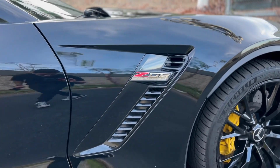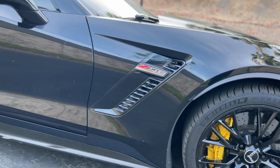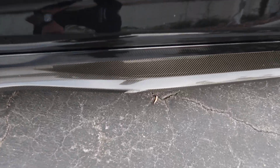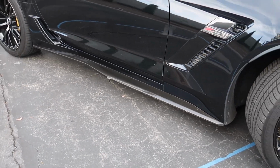Now going over to the badges here, we got the Z06 with the fully functional vent here, getting all the aerodynamics, all the cooling that it needs. This thing looks really nice. And we got the carbon fiber front splitter, but there's a little hiccup. I'm gonna fix this. I'm gonna show you guys how to fix it, so stay tuned. The side skirts, that's the only hiccup, but everything else looks very nice.